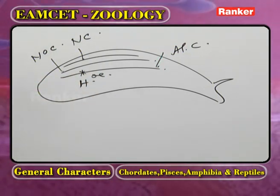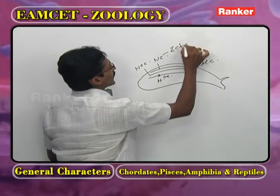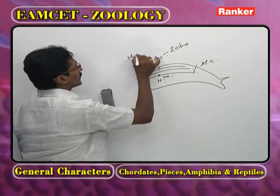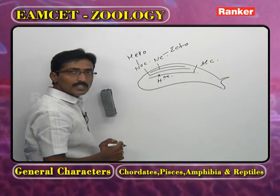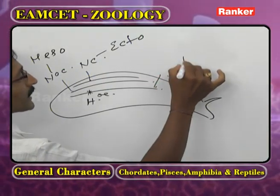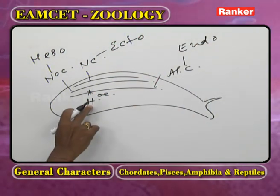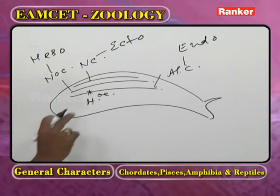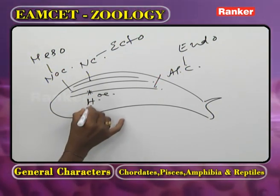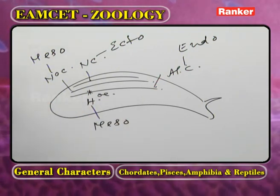The heart. Now as we observe, the nerve cord is derived from ectoderm. What about the notochord? It is derived from the mesoderm. What about the alimentary canal? It is derived from the endoderm. Now what about the heart? The heart is made by cardiac muscle. All muscle tissues are derived from the mesoderm.